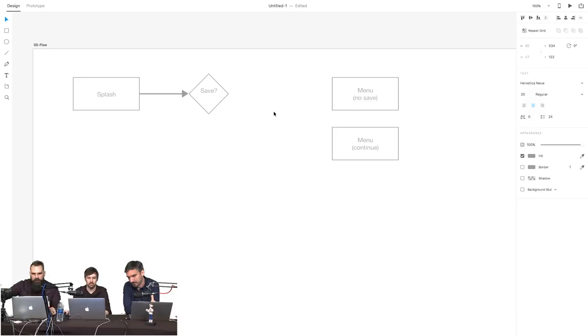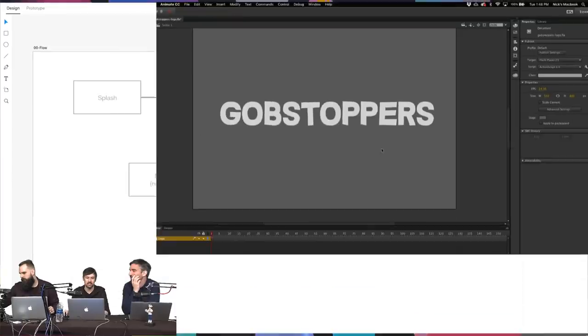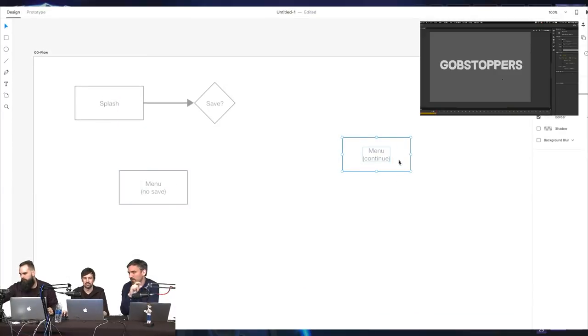So Ian's doing some flows. Just doing a little choice tree. Basically, like UML. UML? Not familiar. I think it's a methodology in project management.